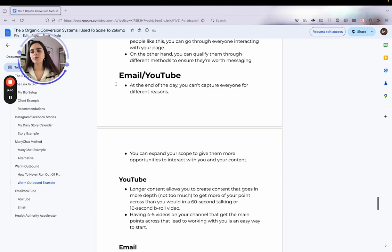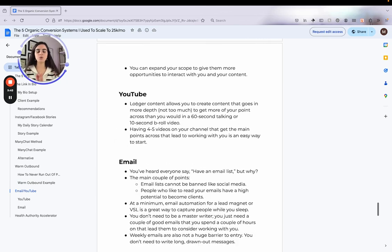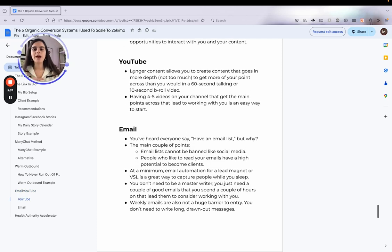And last up is going to be email and YouTube. At the end of the day, you obviously can't capture everyone for different reasons, but you can give them more opportunities to interact with you and your content. Two ways that we like to do this are YouTube and email. Now with YouTube, you have to have longer content that goes more in depth, though not too much, to get your point across instead of doing the 60-second talking or 10-second B-roll. If you even have 4 to 5 videos on your channel that get the main point across, then people are likely to work with you.